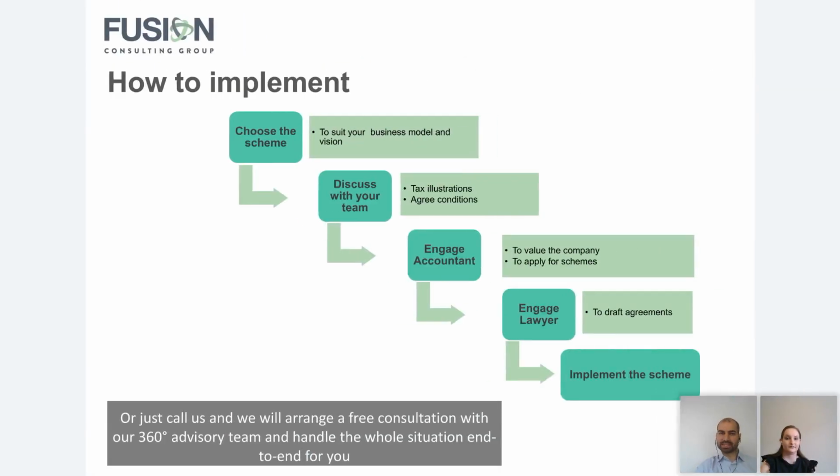So if we look at how to implement the various share schemes that we've been discussing, choosing the right scheme has very much got to match your business model, your vision, and your long-term objectives. And of course, how you want to reward your employees and which employees you want to reward. So you really need to discuss with your team, make sure that employees understand what the implications are for them, what the tax implications are as well, because that's going to be a big factor in terms of how well rewarded they are. They'll also need to know the conditions and the restrictions. It's important that they can see, with their hard work and their contribution to the company, how that is going to affect them and what their outcome is.